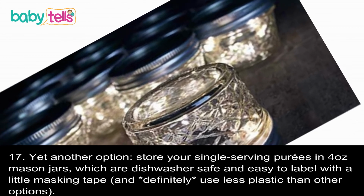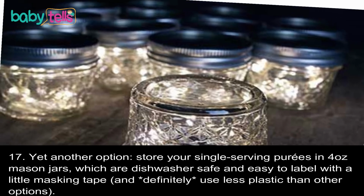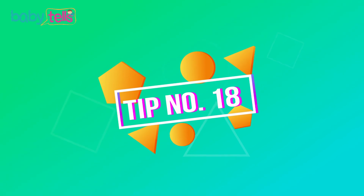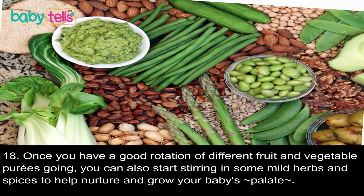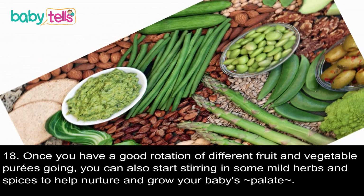17. Yet another option, store your single-serving purees in 4-ounce mason jars, which are dishwasher safe and easy to label with a little masking tape, and definitely use less plastic than other options. 18. Once you have a good rotation of different fruit and vegetable purees going, you can also start stirring in some mild herbs and spices to help nurture and grow your baby's palate.